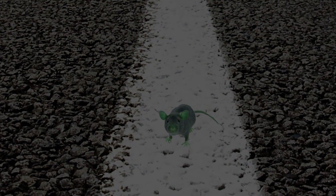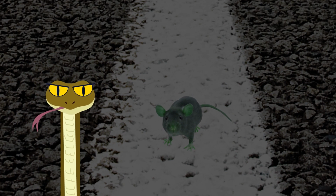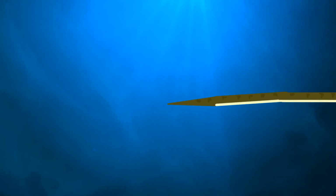You see, snakes are excellent hunters. They ambush their prey by using their highly developed senses to find and track their potential dinner. They're super mobile, can squeeze through cracks, climb on rock walls, and swim. They can even fly. Well, sort of.